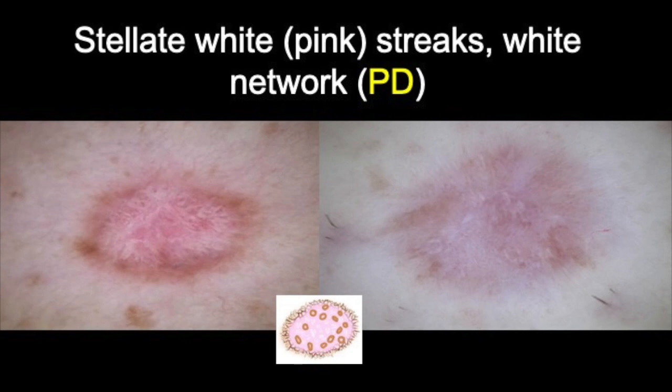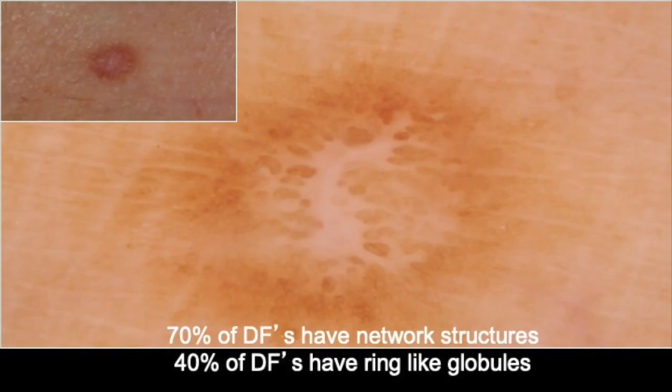In the central area, if you look at it with polarized light, the collagen, instead of being shiny white, will appear as little white lines, also known as crystalline structures. And this can sometimes be confusing, because you will see in a little bit that crystalline structures are also a very strong predictor of cancer, right? So this is one of the exceptions to that rule. In dermatofibroma, they would be considered benign.